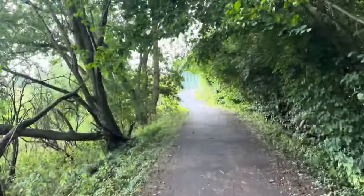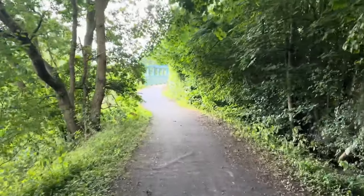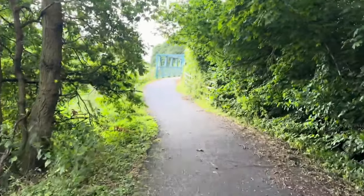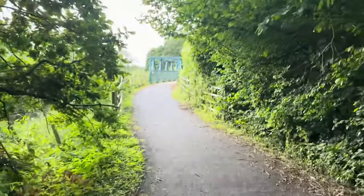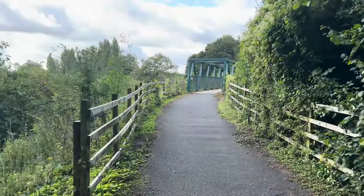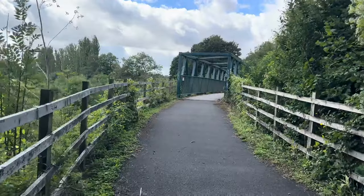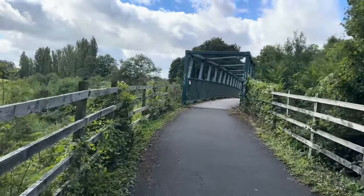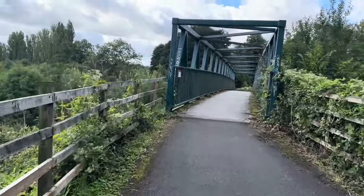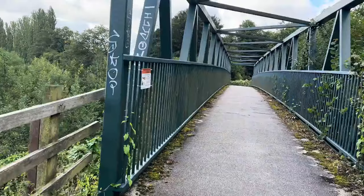Going to cross over the lower Harpenden or lower Luton Road, whichever it is at this point, via this footbridge, which I guess at one time would have been a proper railway bridge that would have taken trains across. Long since demolished, I dare say. Probably cut across more in a straight line as well.